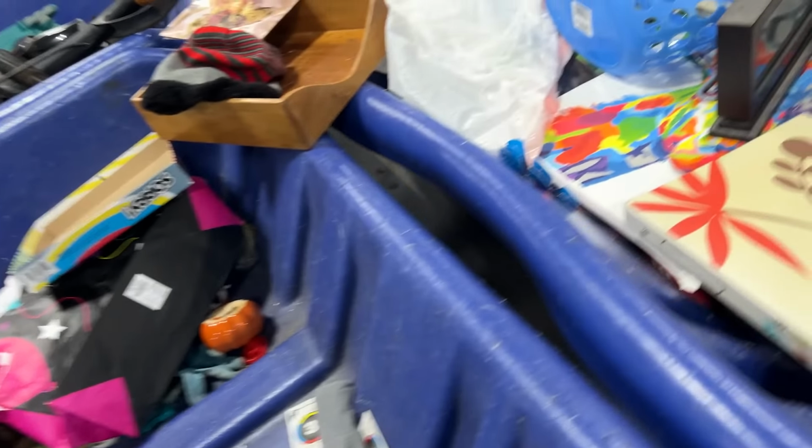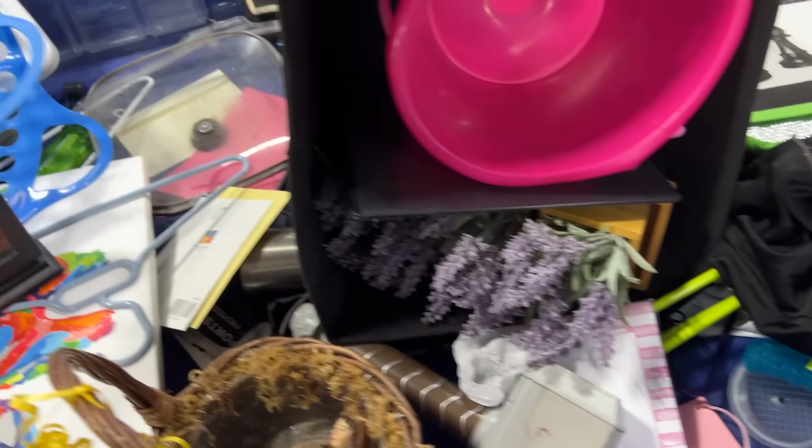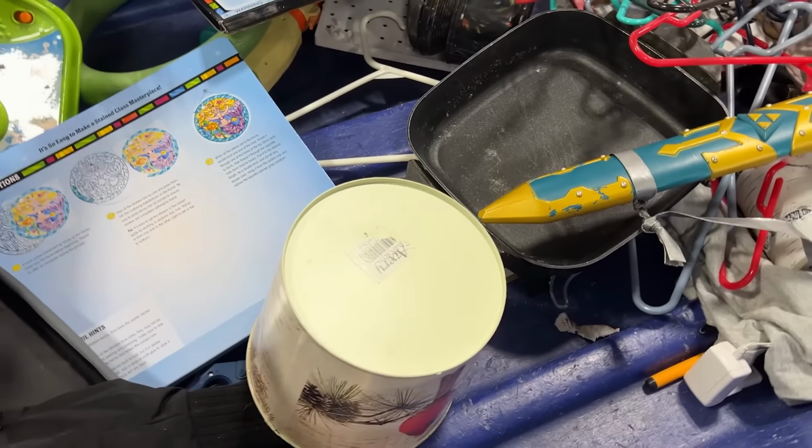Like this. What? No. All right. I did kind of gander over here because I saw this. And I was like, no. Oh, Starbucks. Oh, that's chipped.